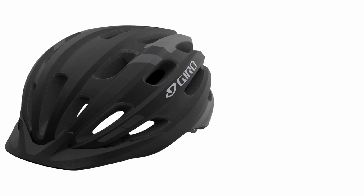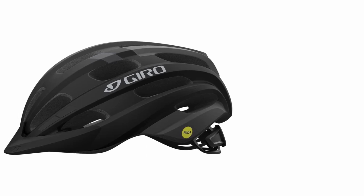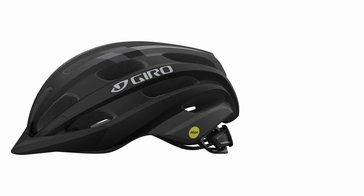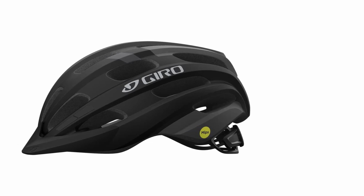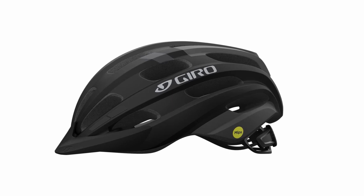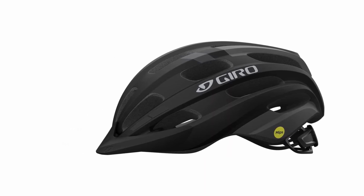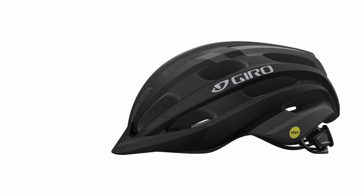The only substantial differences between the two models are the Register's small, detachable visor and the few extra dollars tacked onto its price tag. It's a minor alteration, but the visor successfully turns the Register into a slightly more versatile helmet than its less expensive counterpart, providing the bit of sun and glare protection that the ISOD is missing.